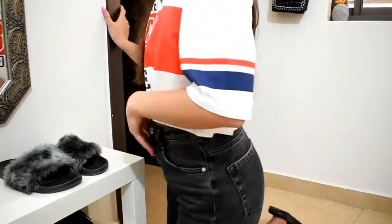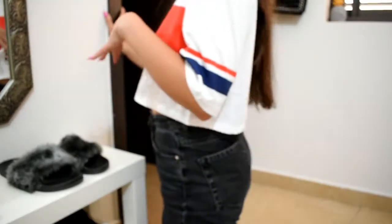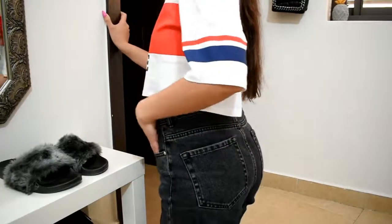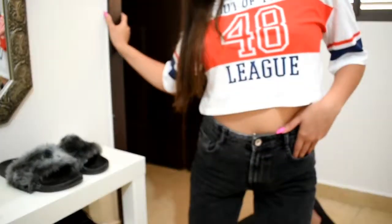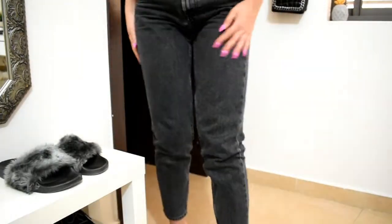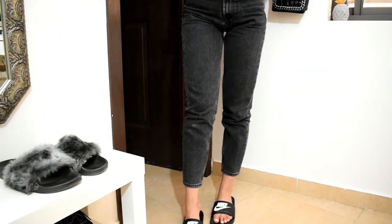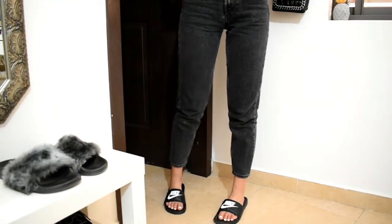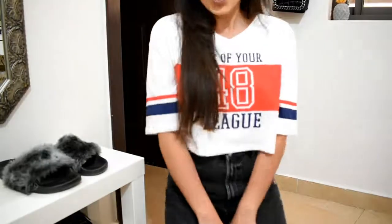I'm no longer living in my high-waisted skinny jeans. I live in these mom jeans. I have a few pairs and I love them so much. So let me show you. I don't know if you can see, but this is what I'm loving right now. I totally love this style, and as you can see, it looks so great with this t-shirt.